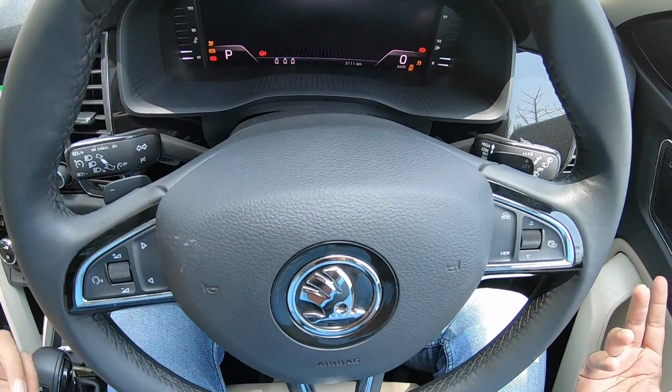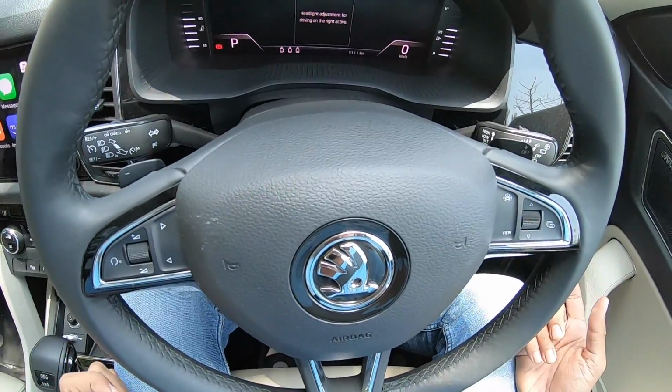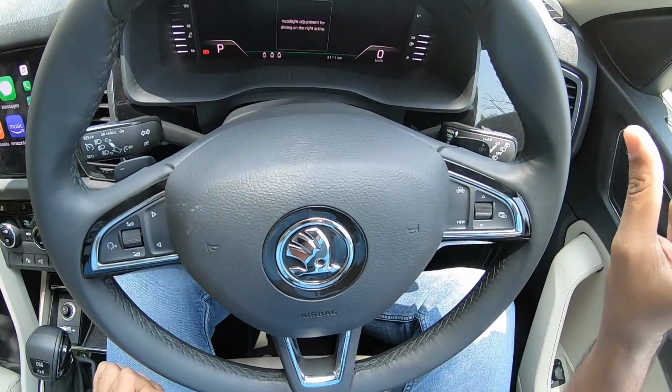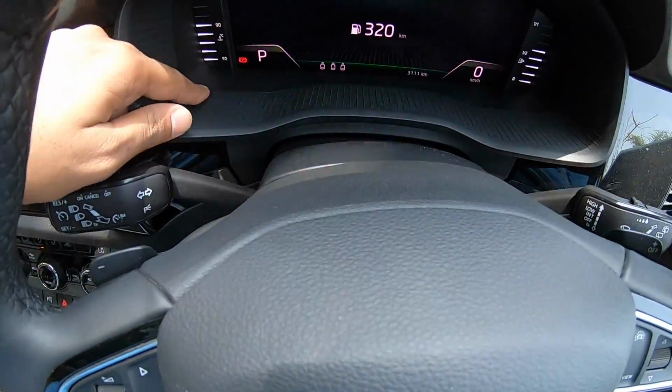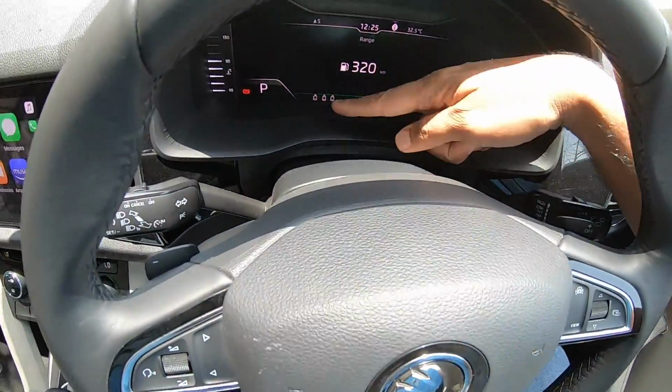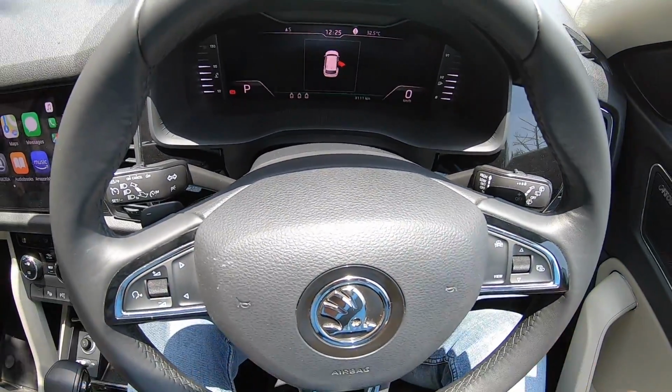Here it goes, and there you can see it says headlight adjustment for driving on the right active, which I've already showed you earlier. Now this instrument cluster on the right most has the fuel meter. On the left most, it has the temperature meter. Below here, it's telling me the handbrake warning, and it also tells me exactly which seat belt has been buckled or not at the rear, along with a warning for the front seats.